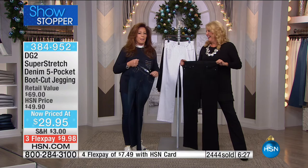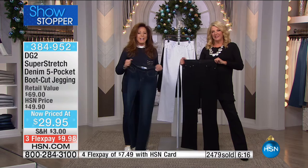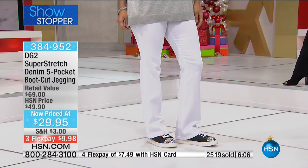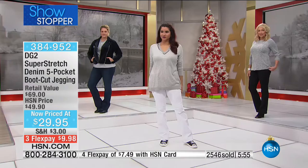But Karen, you got these in white. Have you had super stretch before? I have, and I love them. I am a full-figured woman, and I love jeans, and being a full-figured woman, it's very hard to find a jean that does not cut into you when you sit down. Yeah, it's so true. These are wonderful. If you gain a little bit over the holidays, they'll stretch with you. Yep. I would recommend them to all our curvy women.